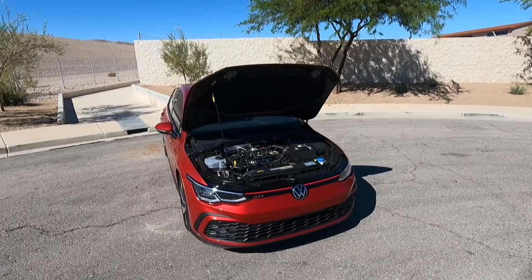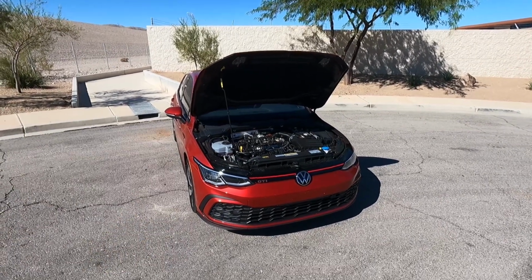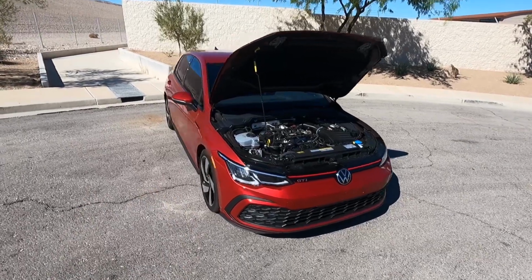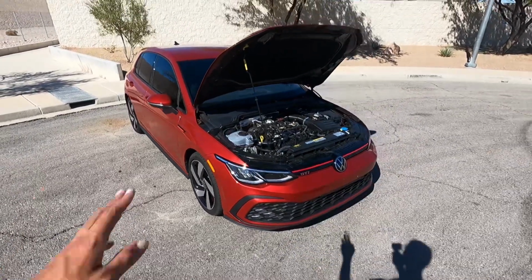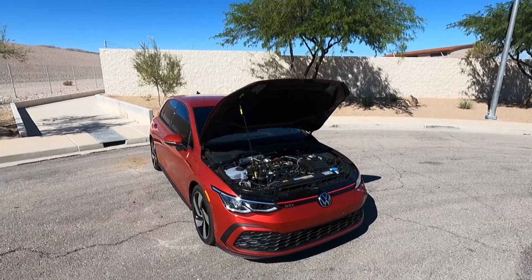All right guys, for number three, I want to talk about the performance. So when you get the base model trim, this is technically the lightest trim of all the GTIs because it has the 18-inch wheels, not the 19s, which I'm assuming are probably heavier than these ones. And it also doesn't have any sort of power seat bottoms and stuff like that to add weight to the car.